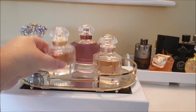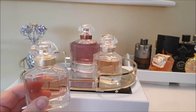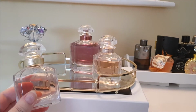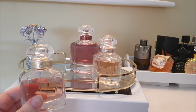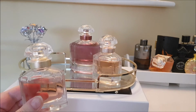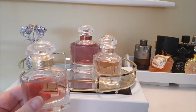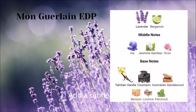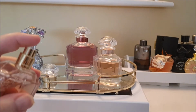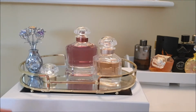So we're going to start out today with this wonderful Mon Guerlain EDP, and it's the original. And the others here are flankers. I have tried the EDT, but I put my money on EDP. So I haven't got the EDT in my collection, but I do have this one. So before we start, let's look at the notes. Okay, so that was the notes of the original Mon Guerlain. So let's give this a spray. Two will do.